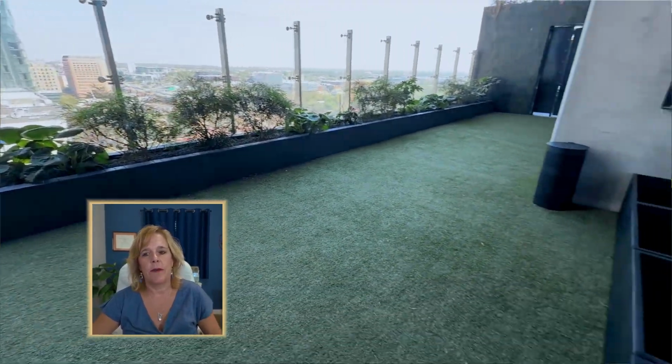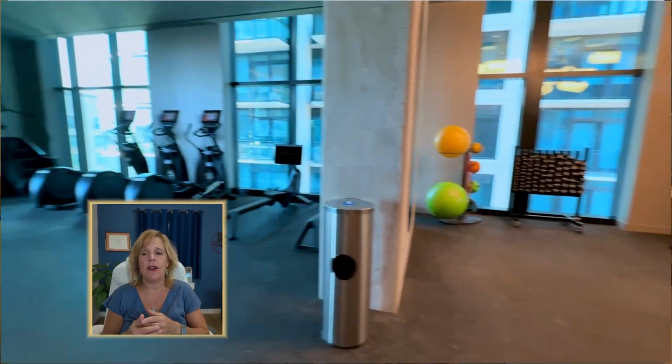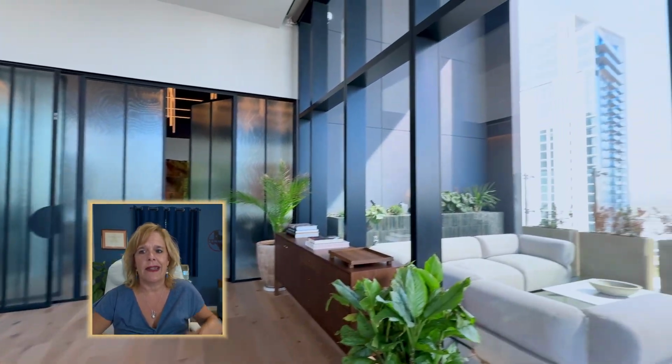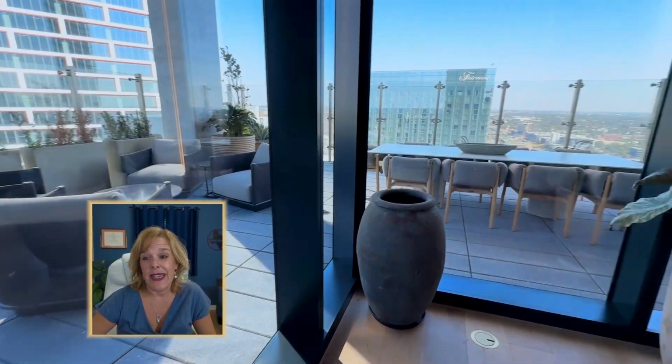They have those pet amenities where they have the little floor where you can let your pet out to go to the bathroom. They have a little dog wash area. They have a fitness center, yoga and Pilates rooms, multiple private dining areas that you can reserve. They have other dining areas that are shared. They have boardrooms and business center. They even have guest suites.